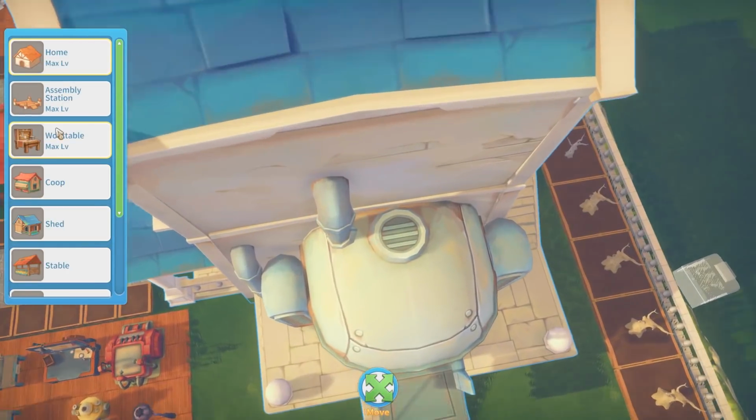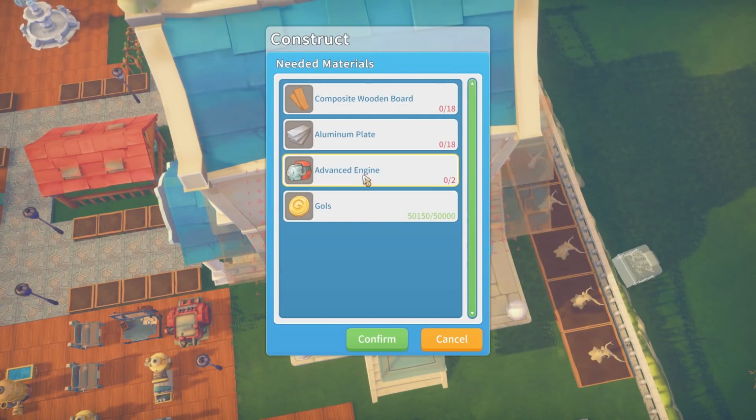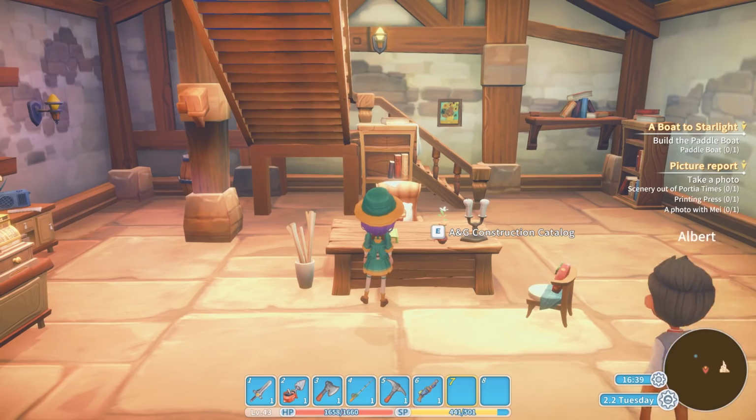So I'd forgotten exactly what it took. I think I've put on most of the things I need for it. 2 advanced engines. Oh no. Aluminium plate and 18 wooden boards. And it looks to me like it has to be on me as well. So we'll see how many of those have been made. So 18, 18, and 2. We've got enough money now, which is the main thing.